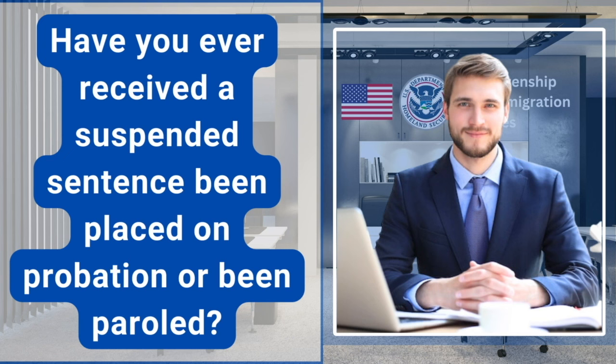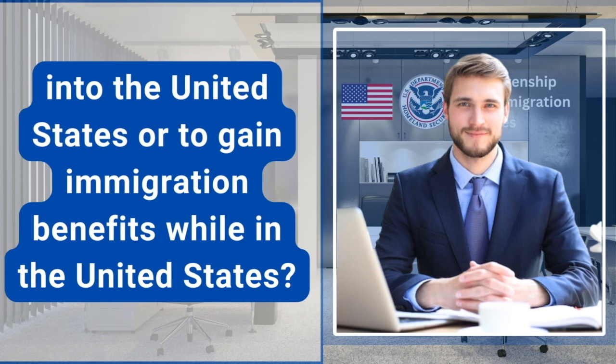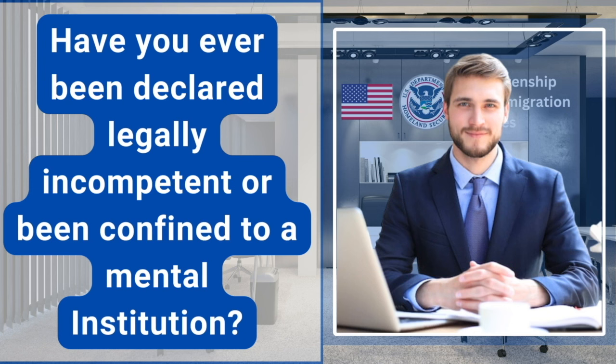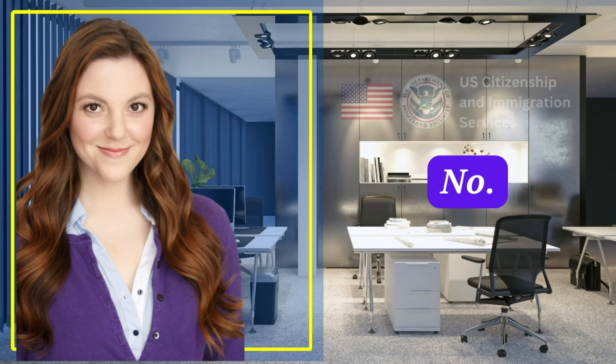Have you ever received a suspended sentence, been placed on probation, or been paroled? No. Have you ever lied to any U.S. government officials to gain entry or admission into the United States or to gain immigration benefits while in the United States? No. Have you ever been declared legally incompetent or been confined to a mental institution? No. Have you ever been married to more than one person at the same time? No.